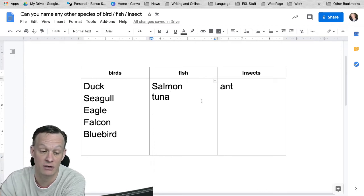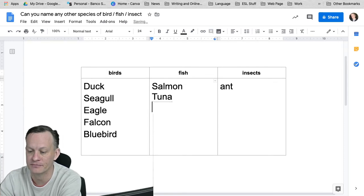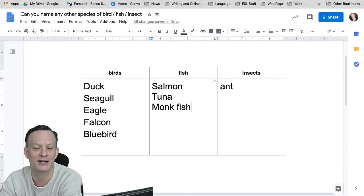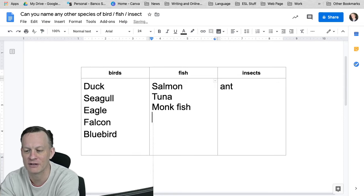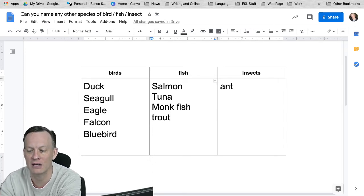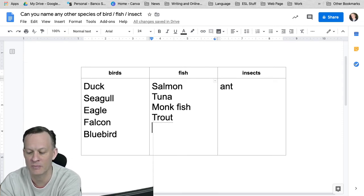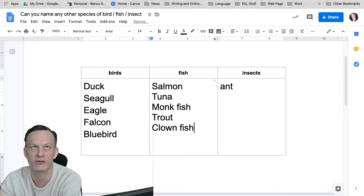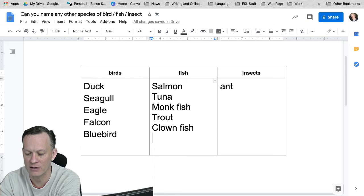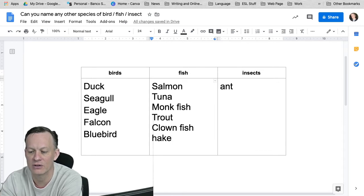Any other fish? We saw a shark. How about, we can do more fish. How about this one? Monkfish. Yeah, monkfish is rape. Or trout. Trout is another one that we eat. How about, everybody knows the clownfish. Yeah, from Nemo. Okay, the movie, the clownfish. And another one that we eat quite a bit, hake. I think that's merluza, hake. So there are quite a lot of fish.